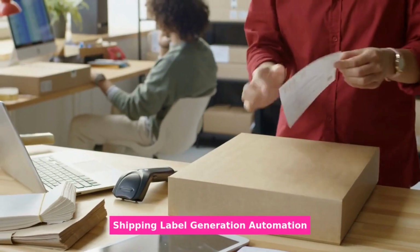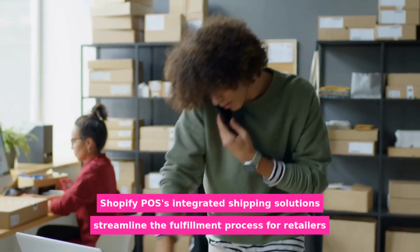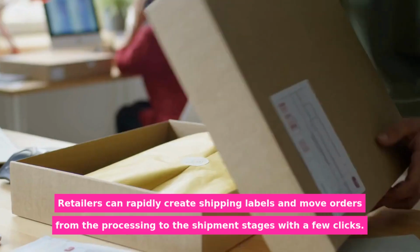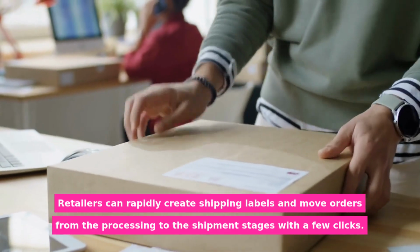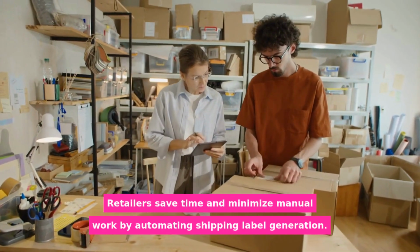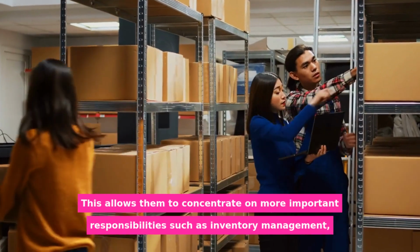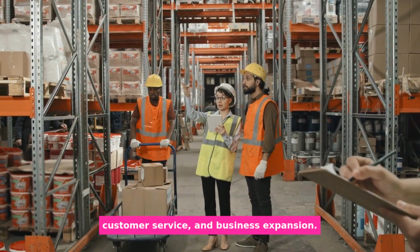Shipping label generation automation. Shopify POS's integrated shipping solutions streamline the fulfillment process for retailers by automating the process of generating shipping labels. Retailers can rapidly create shipping labels and move orders from the processing to the shipment stages with a few clicks. Retailers save time and minimize manual work by automating shipping label generation. This allows them to concentrate on more important responsibilities such as inventory management, customer service, and business expansion.